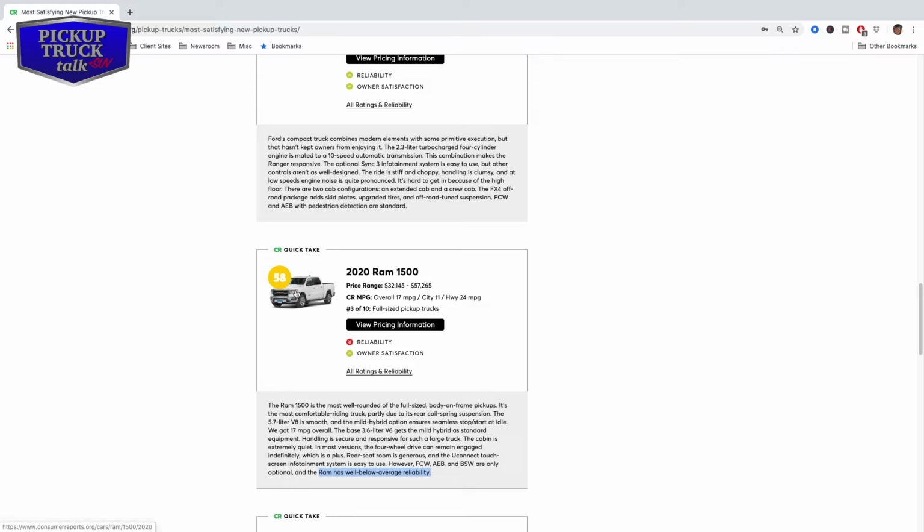Well, it's a really sharp looking pickup. It's got lots of cool features inside. It's got the big 12-inch screen. It's cool to ride, and it rides really nice. Dude, it's probably the most comfortable riding pickup due to its rear coil spring suspension. So it is a good driving pickup. But it's interesting that reliability is so poor, and they still buy it again.